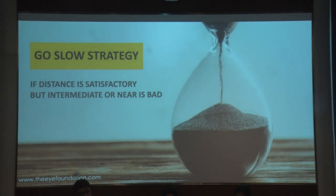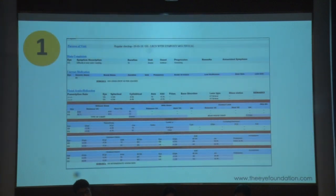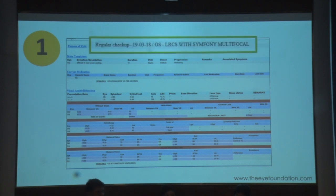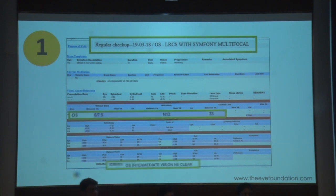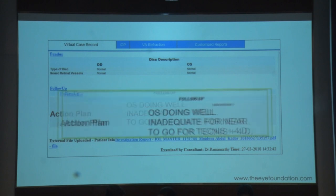So anyway, if the first eye is going wrong, please slow down for the second eye, and you could consider a blended vision. Like in this particular patient, the patient underwent a Symphony multifocal in one eye and was not unhappy, was happy for the near vision. You could go ahead and do a micro monovision for this particular patient and place a Symphony with a 0.75 undercorrection. And in this particular patient, the patient was so unhappy with the near vision in the first eye that we had to do a Tecnis Plus 4 for him in the other eye, and the patient actually turned happy.